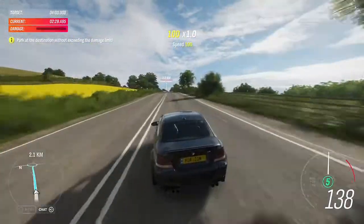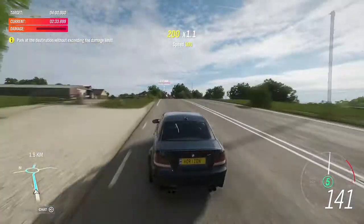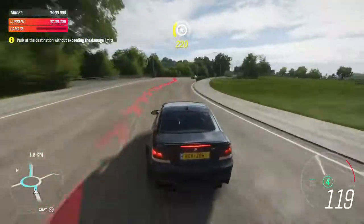Of the best BMWs ever made, this. Born to be driven by me. Got to admit, though, Stig does kind of suit it. At the roundabout, take the second exit.